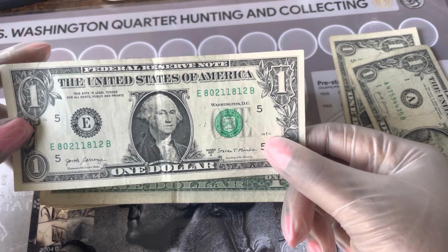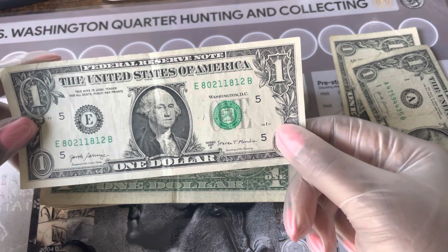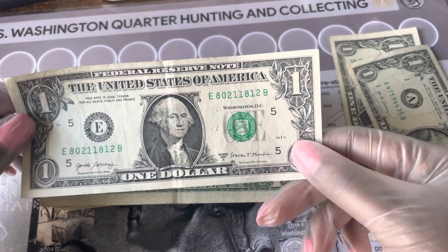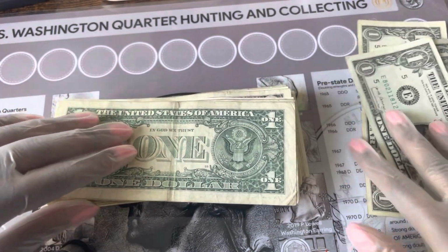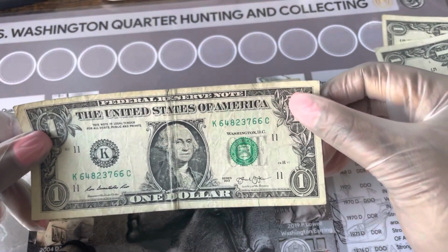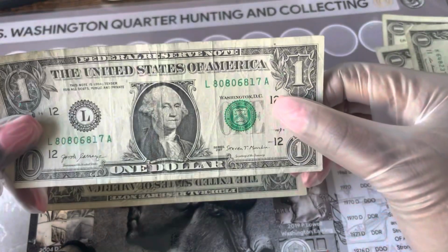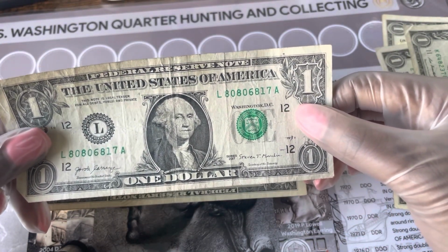Let's see, 8021. Almost. If that 0 was a 1 or a 2, it would have been a trinary bill, but there's 4 numbers, so on to the next. 808068.